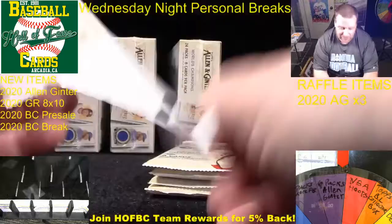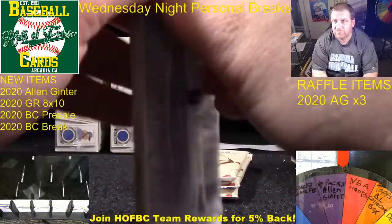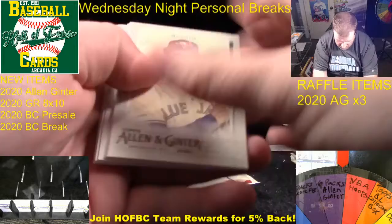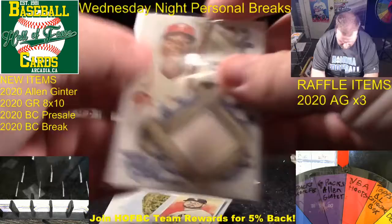Mondragon, what's up? Beer baseball blog in the house. Good to see you, Mondragon. Catfish Hunter, JD Martinez, AG back. Looks like we got something here. It is a Didi Gregorius bat relic. That's kind of cool. I like the look of that relic a lot more than the other one. That's nice though. Giolito and a Jade.